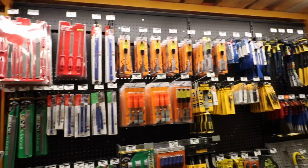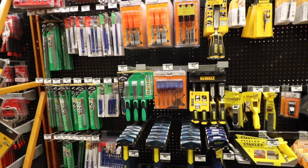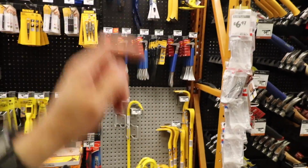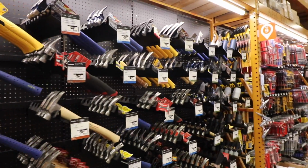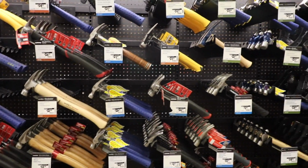I don't know. Okay, so a bunch of chisels, you guys. S-Wing. Remember S-Wing hammers? They're still around. A lot of DeWalt, Stanley, Black & Decker. And here's the hammer section. Everybody loves hammers, right? I love hammers. I like to buy cool hammers.